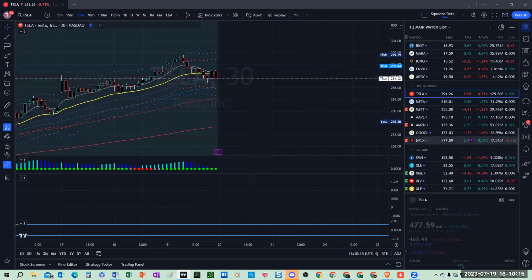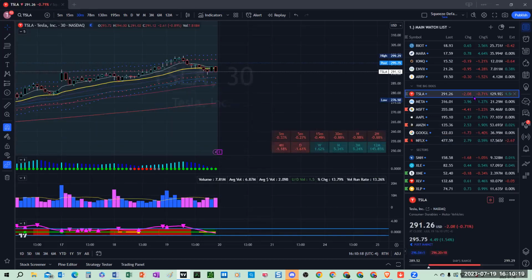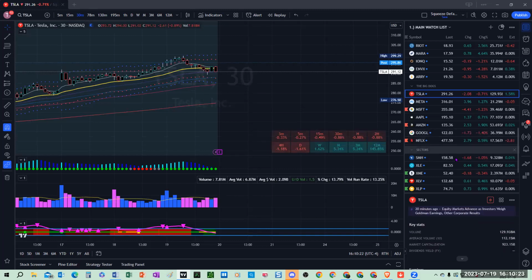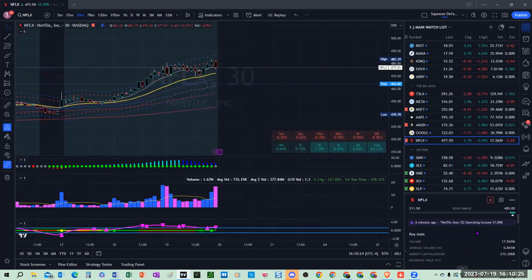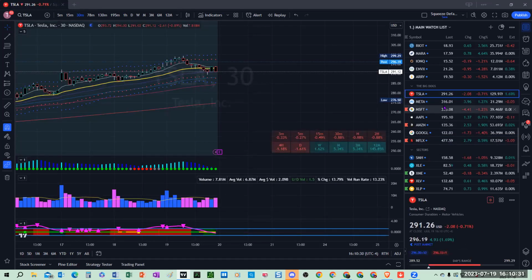So Tesla versus Netflix, what's going to pull the market more? Tesla does have the higher market cap, if I'm not mistaken. Market cap of $1 billion. Netflix is probably half of that. No, not even. 212. Wow. So Tesla will be the one to move the market, but it all depends on what everybody thinks and feels tomorrow. Right now, this doesn't mean a whole lot.